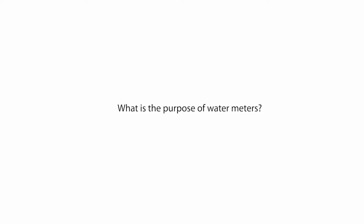What is the purpose of water meters? Water meters measure the flow of water from a source. Just like with gas or electricity, metering allows you to only pay for what you use.